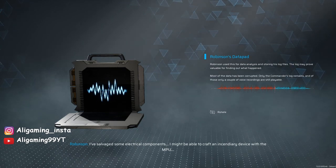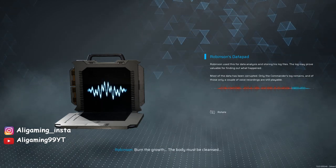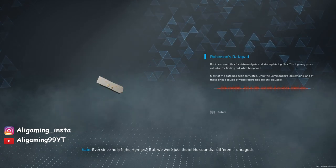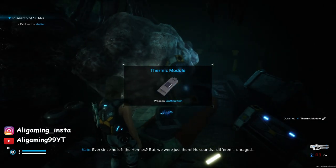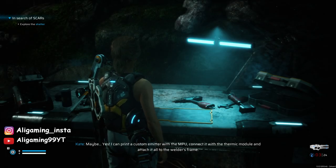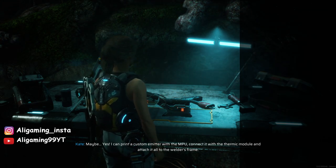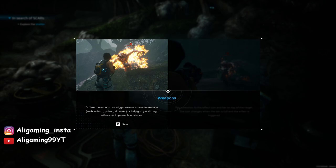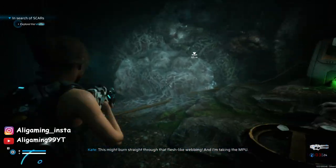I might be able to craft an incendiary device with the MPU. Burn the growth. The body must be cleansed. Ever since he left the Hermes, but we were just there. He sounds different, enraged. Maybe. Yes, I can print a custom emitter with the MPU, connect it with the thermic module, and attach it all to the welder's frame. This might burn straight through that flesh-like webbing. And I'm taking the MPU.